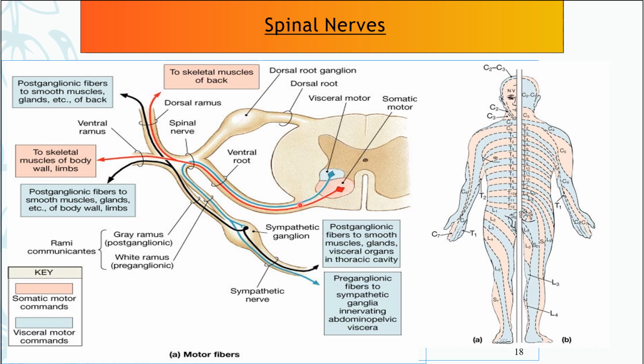Since the ventral ramus is motor in nature, it consists of two types of fibers, visceral motor fibers and somatic motor fibers, which originate from different parts of the grey matter of the spinal cord. About the visceral nerve fibers, they start from the visceral motor nucleus or area in the spinal cord. Then they enter the spinal nerve and come to the white ramus, where they are preganglionic fibers because they are myelinated. They end in a sympathetic ganglion.